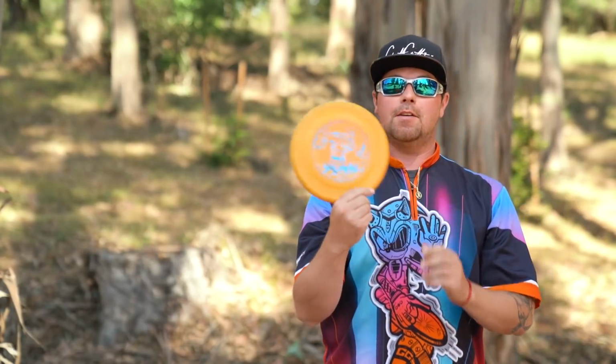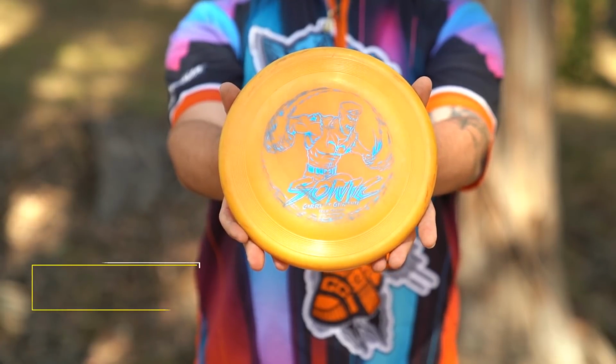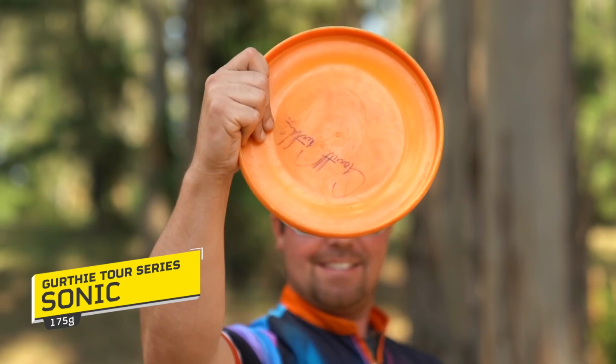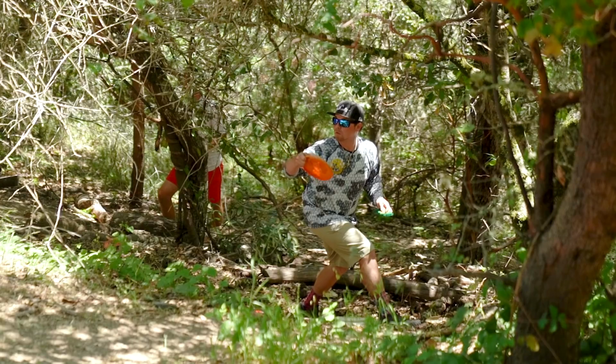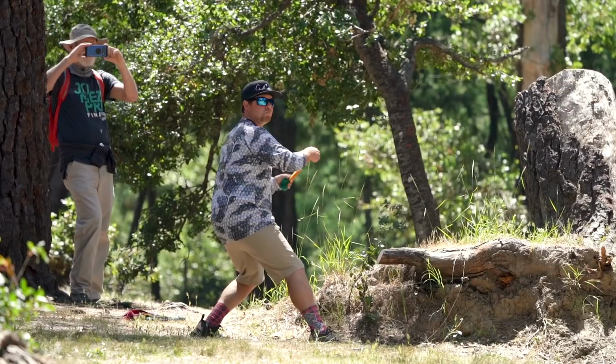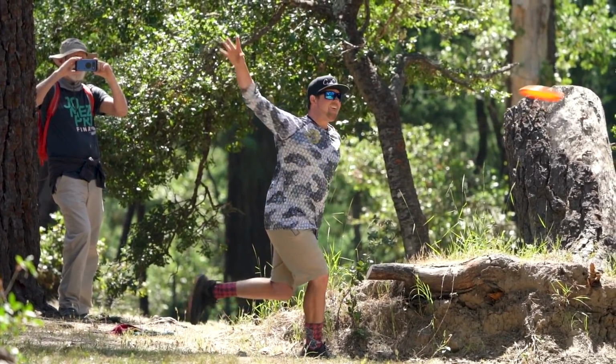Next is my old Tour Series Star Sonic. Star Sonic is very versatile. I use it for sidearms, backhands, turnovers, around bends up to about 200 feet, 300 if there's no wind. And I like to use this for straight shots, getting it close to the basket, and usually dumping it in for either my par or my birdie.